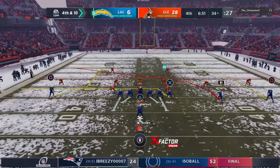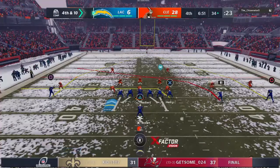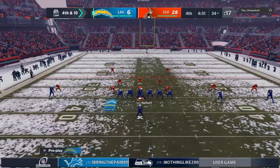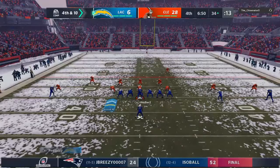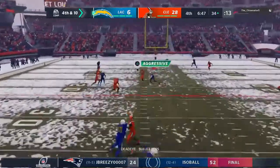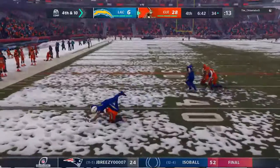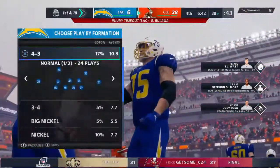All right, they're going to try and keep hope alive here on 4th down. They're going for it. They snap it to Herbert. The ball popped in the air and intercepted. Picked off at the 18. And a great return as he's up close to the 40-yard line.